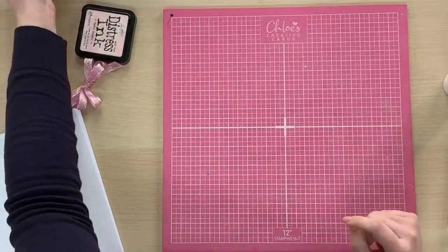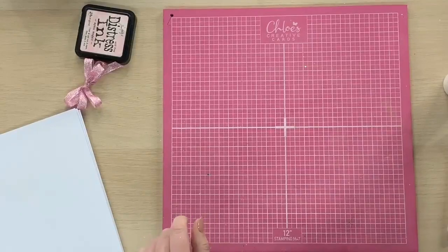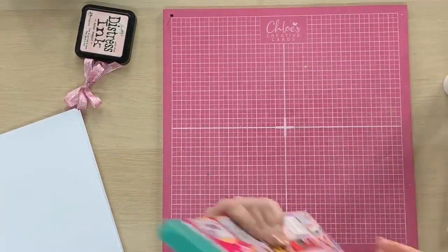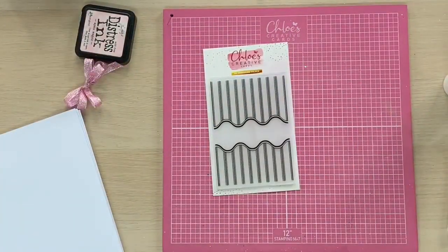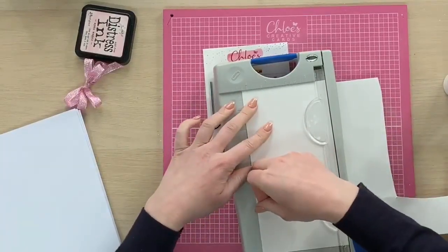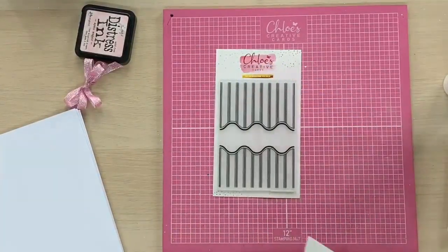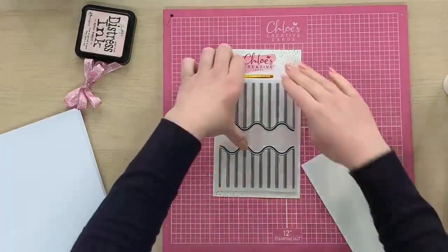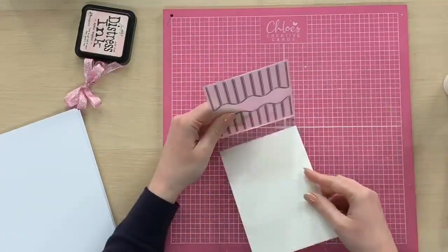So what we're going to do next is take our embossing folder, which I've popped over here. Okay, I've got my open box kit. There we go, there's my lovely embossing folder, and we're going to just emboss that onto some white card. So I'm going to use a piece of our crystal white pearl card. Just going to trim this down to size first. And we're going to just take the embossing folder and then pop our card inside. There we go.